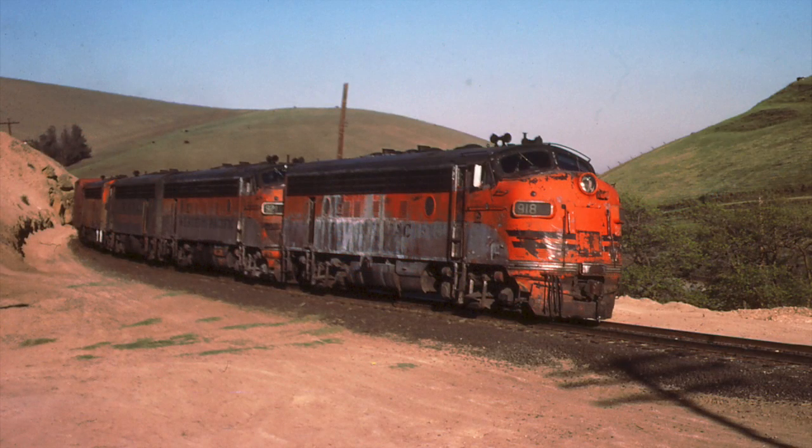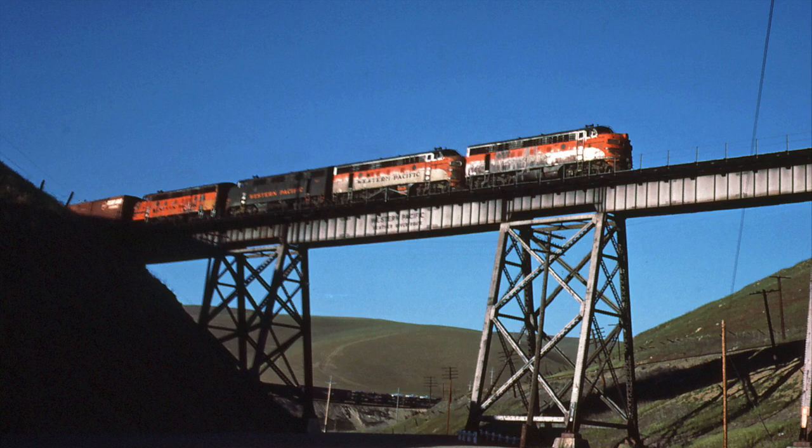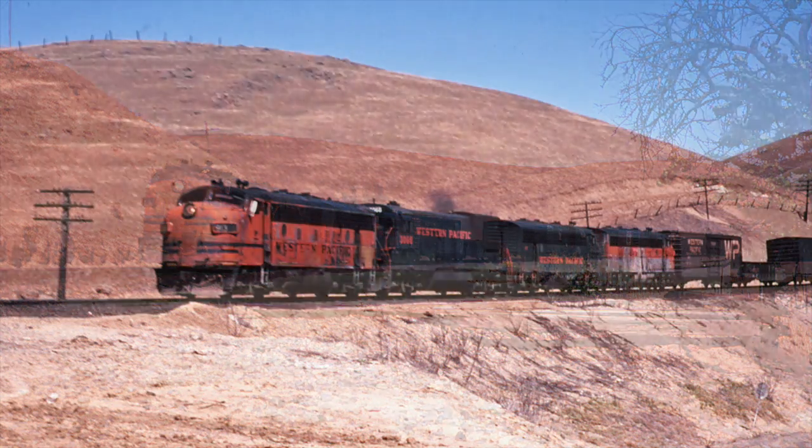When the Union Pacific purchased the Western Pacific in December 1982, they repainted the 917 and 921 for delivery to the museums. But it wasn't the correct orange, and the sideline didn't have the correct curvature.